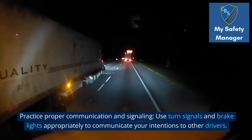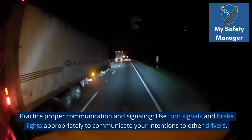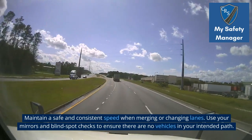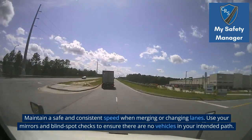Practice proper communication and signaling. Use turn signals and brake lights appropriately to communicate your intentions to other drivers. Maintain a safe and consistent speed when merging or changing lanes. Use your mirrors and blind spot checks to ensure there are no vehicles in your intended path.